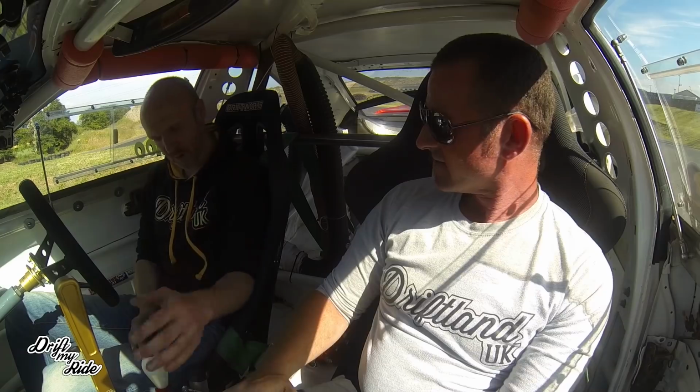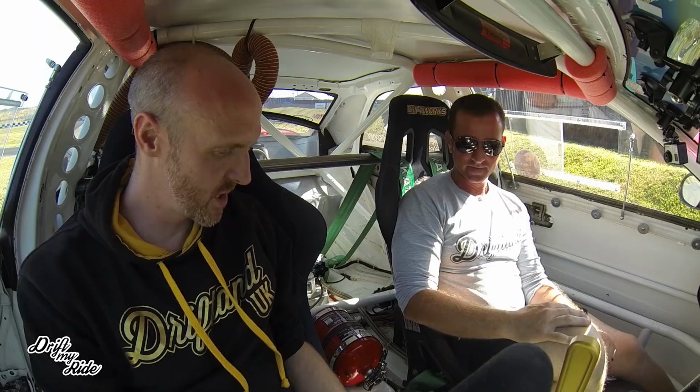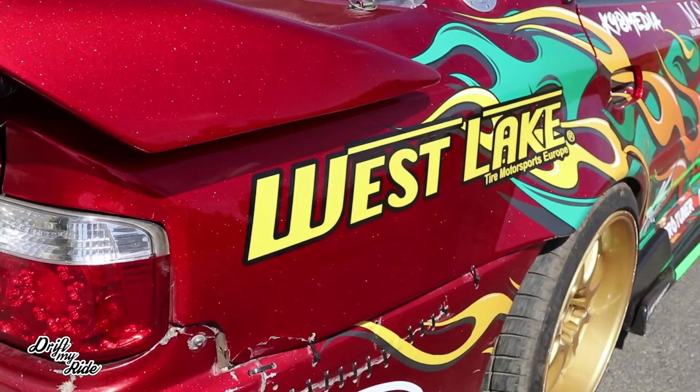Hey, the other thing that is super trick about this is we've got sequential. Yeah. So what kind of sequential is this? That's a Quaife, 6-speed. So don't use all of them. No. So what do you find at the end? Third and fourth. Fourth gear now, it seems to be running in an awful lot.